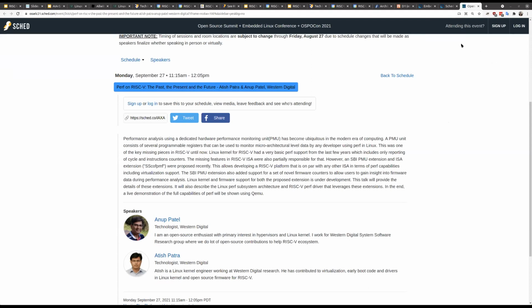So what will happen is that vendors will have their own encoding of the MHPM event register to define their events. Right now, almost everyone has defined their custom events. So they can use DT to describe the mapping to the standard events, if they have some event which matches a standard event. If they have non-standard events, then they can expose those as custom events through the SBI PMU interface. But then with perf you will have to use a special command line to use those custom hardware events, which don't map to any standard events.